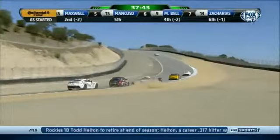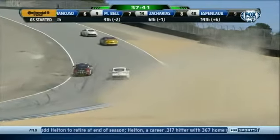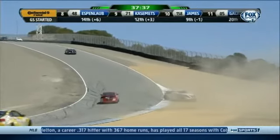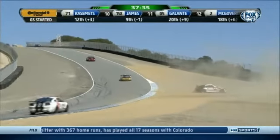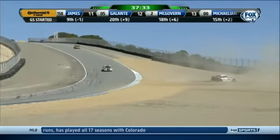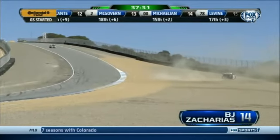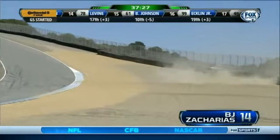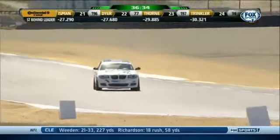Oh, and he gets turned. A little bit of a rub there, I think, by Charles Espenlaub as he was turning in. Espenlaub just clipped the back of BJ Zacharias' Nissan. Can he get out of that gravel? That's going to bring out a full course if he doesn't. And was that retribution? Was that a little get back? Well, it could be. You don't know. Only the guy behind the wheel knew that one.